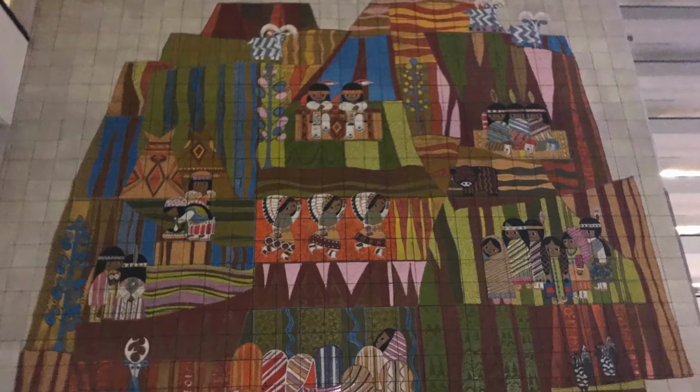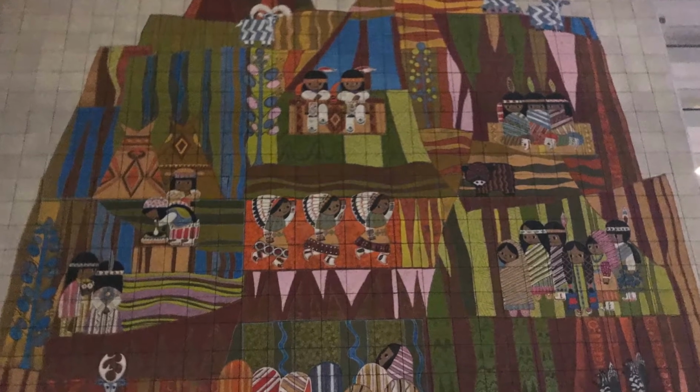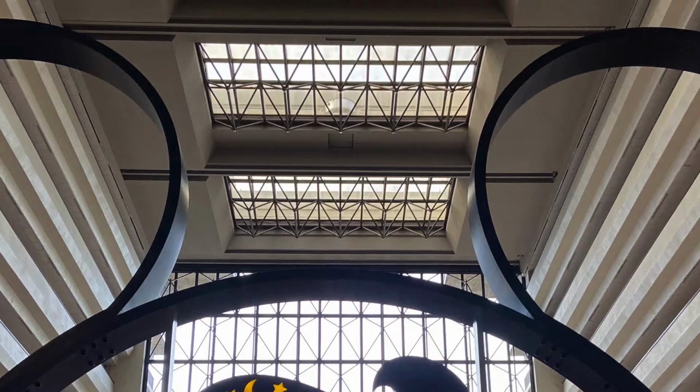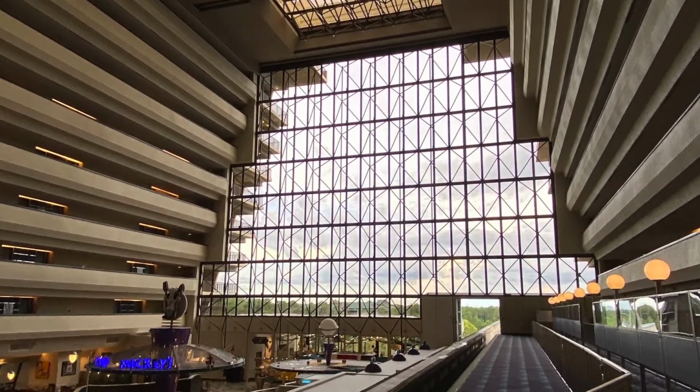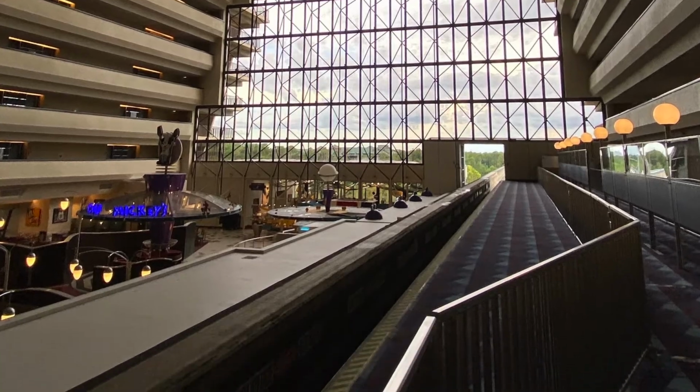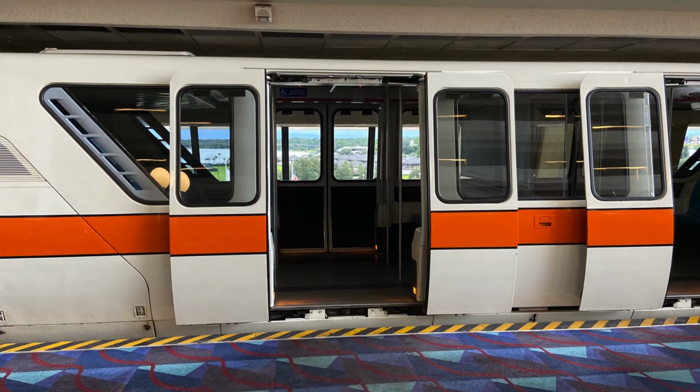There's a walking bridge that takes you across into Bay Lake Tower, and if you're on the other side of the building, you have a stunning view of Bay Lake. There's a pool down below. Beautiful, beautiful resort. Very convenient if you're looking to get to the Magic Kingdom. You just walk out of the front door, cross the street, and you are very close to the Magic Kingdom.